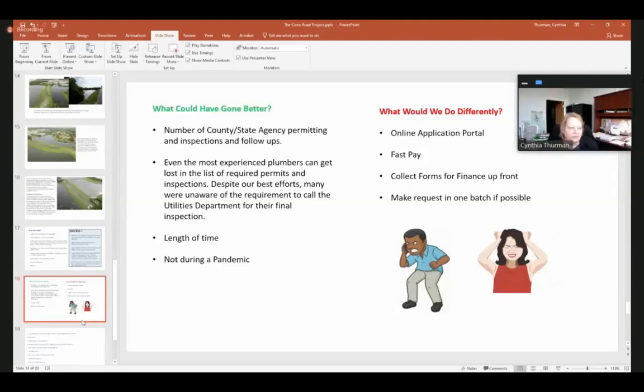Collect all your forms in advance. Standardize your application forms for people so that when you review them, you know what you're looking for, and make your requests in one batch if possible. It's just easier for all of them.